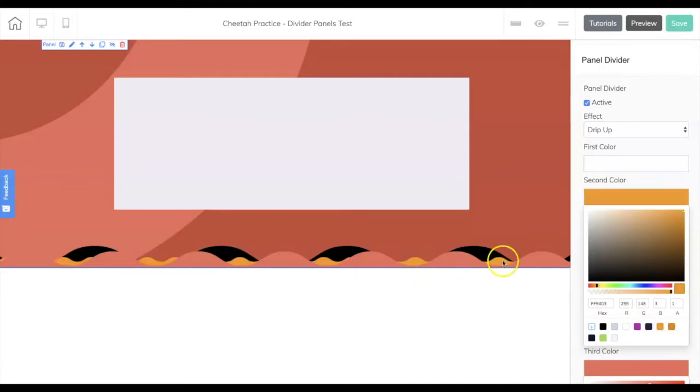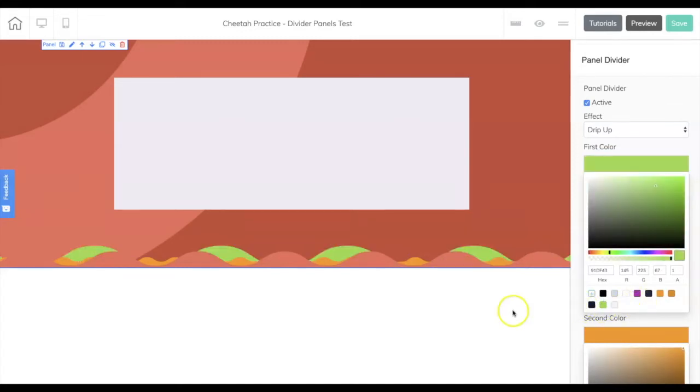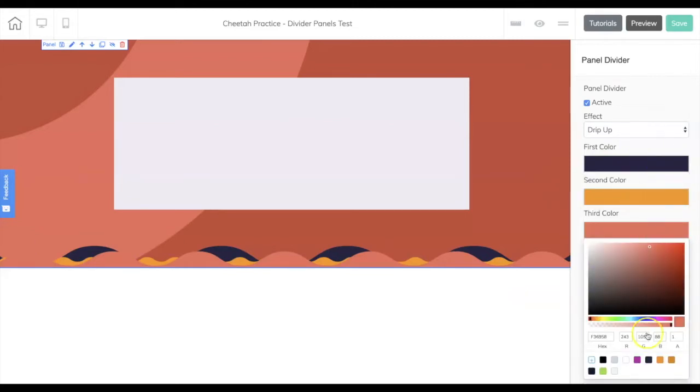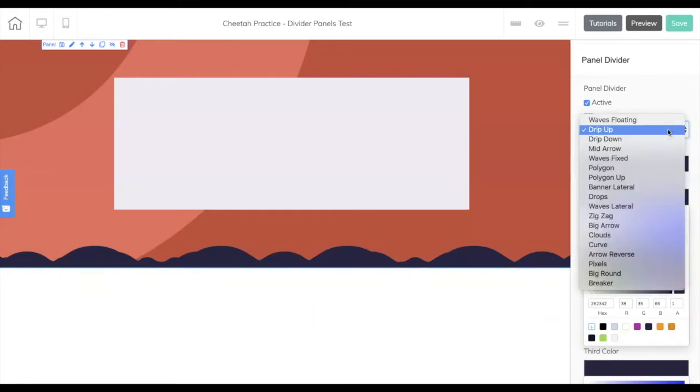Oh, so see, it has like 3 different layers. So we can go over here and change this to like maybe this color. Okay. That's not the most attractive color scheme, but let's see. Let's leave it there. Okay. So let's go back and let me change it back to that. And let me change this one back to this. Okay. So let's see what other features they have.